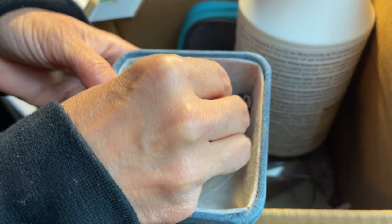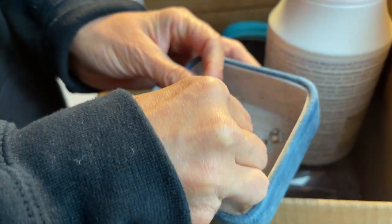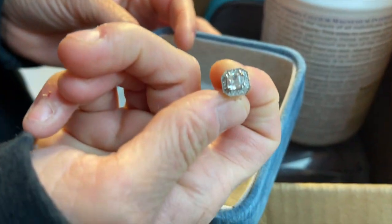There are earrings. So these look like Judith, too. Oh, this one, a stone fell out. Okay, we're going to have that put back in. I'll have a jeweler put that in. We got a few stones we need to put in pieces right now. And then another earring, which looks like a diamond.